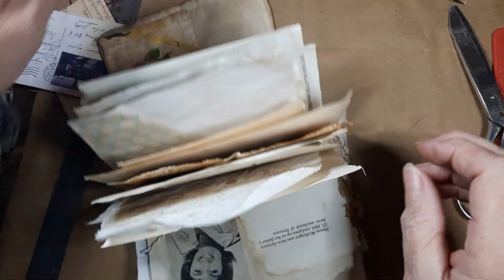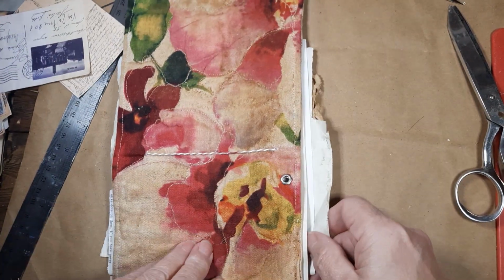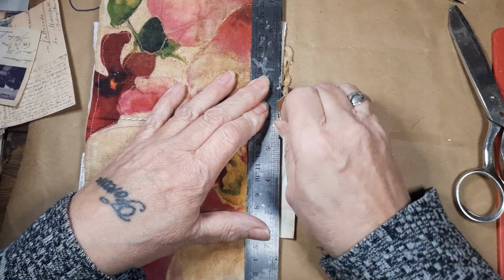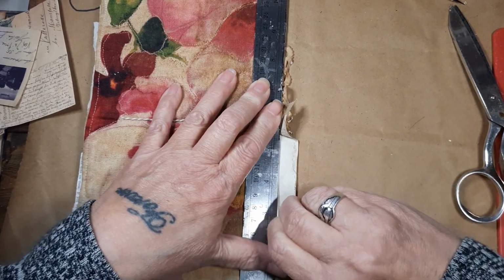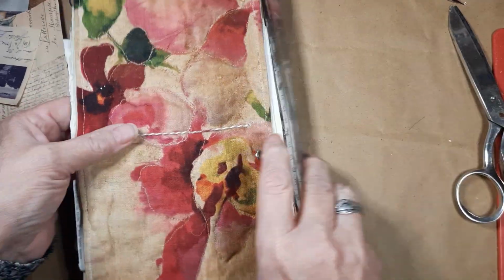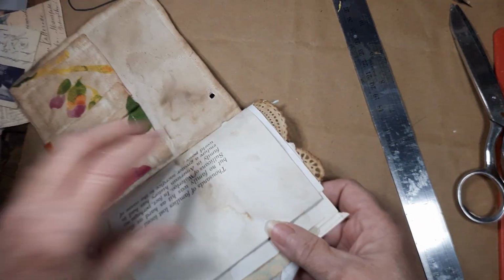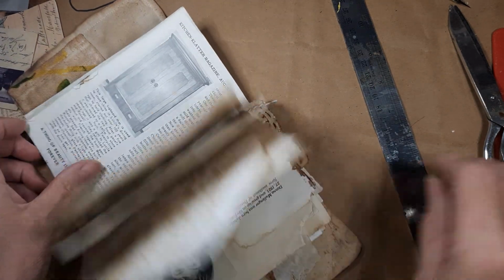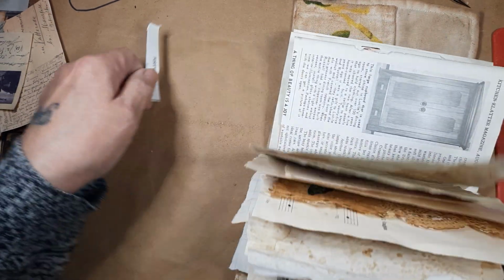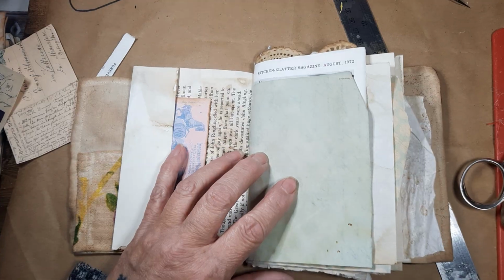Now I can go through and shorten some of these. My ruler. Might take a little of this off. There's that. And I think I like the rest kind of sticking out. Cut this one. That's pretty good. I'm just going to put the one in, but I do have pockets to fill now.